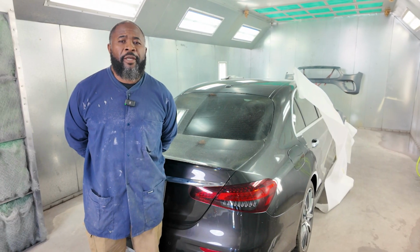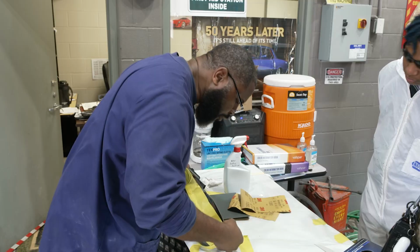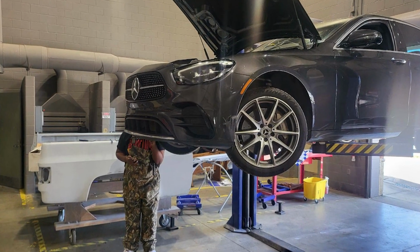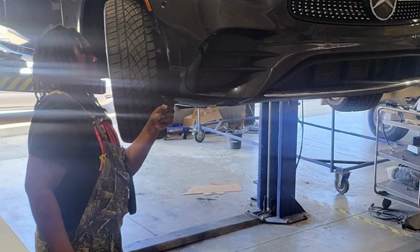I want to thank Dr. Hines for the opportunity to make the repairs to her vehicle. But this exposes our kids to all of the techniques and the skills they need to make quality repairs, to be competitive in the industry that's ever changing.